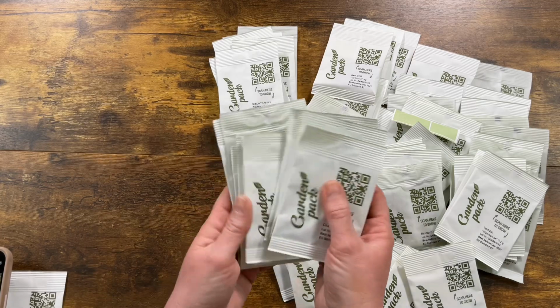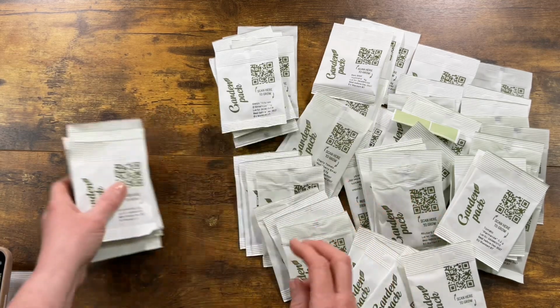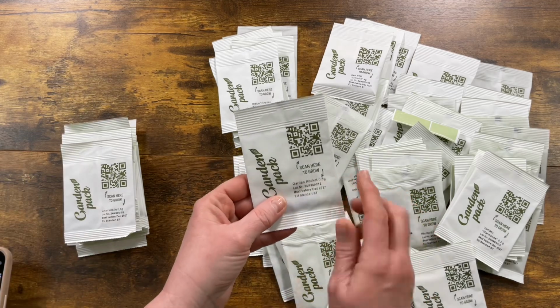Now, all of these are seeds that I feel will be great for the hydroponics. I did run across one I had never heard of before, and it's called Garden Rocket.